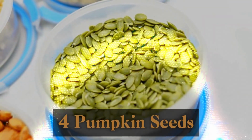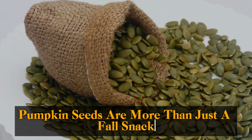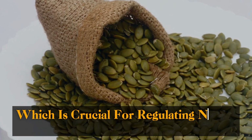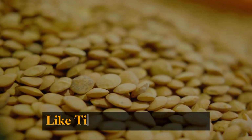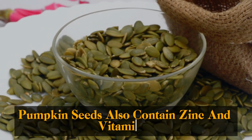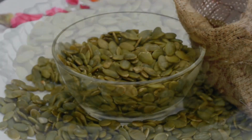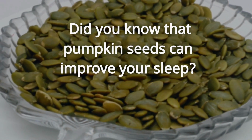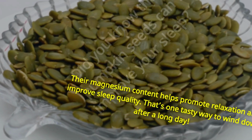4. Pumpkin seeds, a magnesium-rich nerve booster. Pumpkin seeds are more than just a fall snack. These crunchy little seeds are packed with magnesium, which is crucial for regulating nerve signals. Low magnesium can lead to uncomfortable sensations like tingling and numbness. But that's not all. Pumpkin seeds also contain zinc and vitamin E, both of which support healthy nerves and protect them from oxidative damage. Did you know that pumpkin seeds can improve your sleep? Their magnesium content helps promote relaxation and improve sleep quality. That's one tasty way to wind down after a long day.